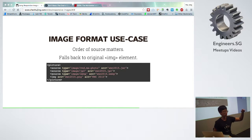Even though potentially he could understand WebP, you'll just take the first one. So the order matters. But at this point in time, there's not a single one of these image formats, even though they actually offer better quality at lower sizes, that's supported by all the browsers. So I guess they have to work this out between themselves, I don't know.